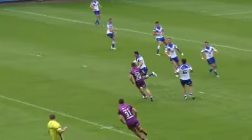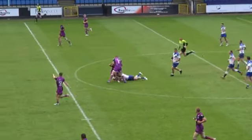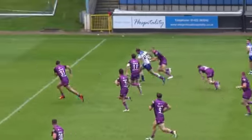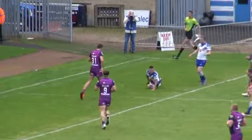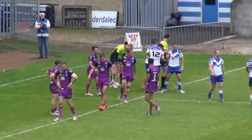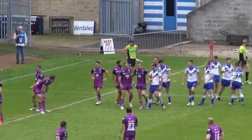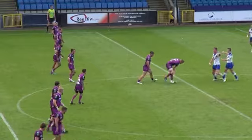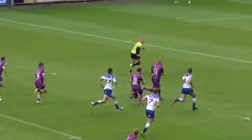Andy Bostock's away. It's an intercept. It's an intercept for Fieldhouse. Well closed down by Gareth Moore. Oh, a chance for Rovers at one end. It's Tommy Saxton. Saxton's got the pass outside. And Halifax have finally breached the Featherstone Rovers line. It all came from a mistake from Andy Bostock. He made the break, he tried to get the pass inside, but the intercept from Ryan Fieldhouse. Fieldhouse with the break.